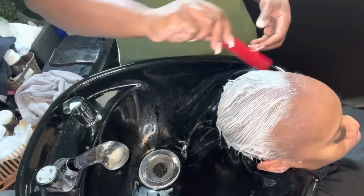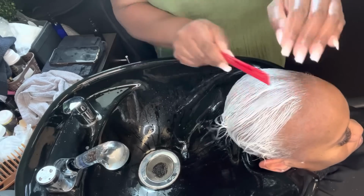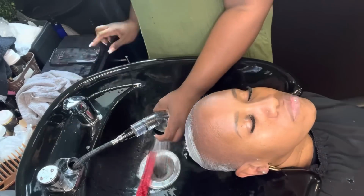This is why I love this service. I love the results of this service, okay? People would not understand how magical this is when you're doing it to a client, because it's almost unbelievable. It is almost unbelievable.